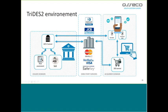So 3DS covers both the issuing and acquiring parts of the secure environment. On the issuing side, there is an ACS server, access control server, which is the heart of the secure process. And in ACS, all the secure functionalities are built in, except transaction risk analysis and authentication. The reason for that is that those two functions are very often deeply integrated with the issuing banks, like authentication for m-banking, for web banking, and also risk assessment. Also, issuer banks have some fraud monitoring and risk analysis tools, and ACS is open to integrate with those solutions. Of course, to assure the best user experience, considering the authentication, it is preferable to use the same authentication methods and tools as were used for the m-banking or internet banking channel.